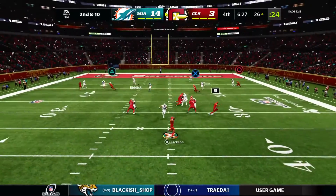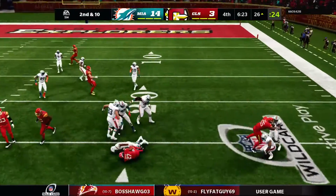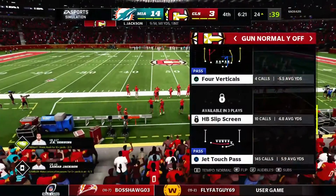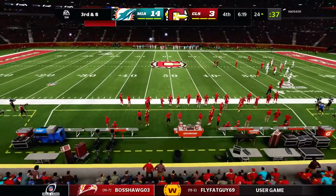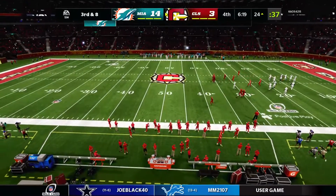Now Jackson. They set up the screen for Dobbins. Heck of a broken tackle, but only able to work this down near the 23. They do get a couple, but they'll be left staring at a 3rd and 8 coming up.